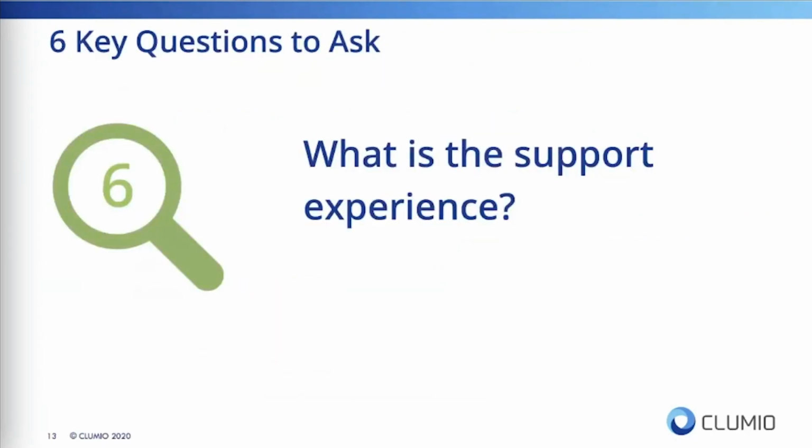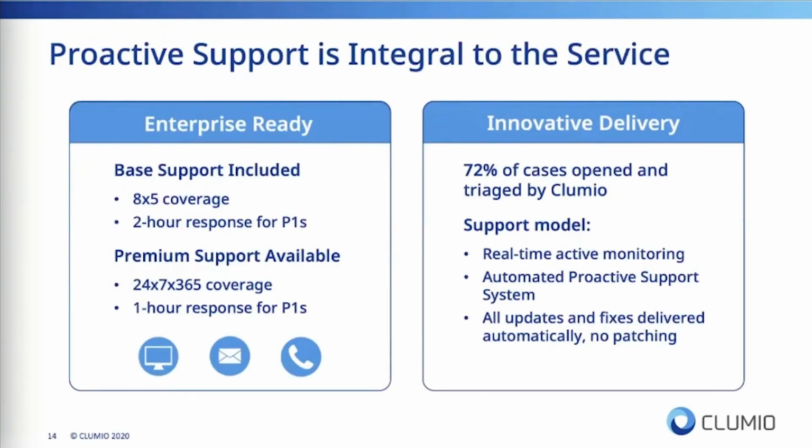Next and final question: what's the support experience? What's the level of support that you're going to get? Is it part of the service, and how much is it going to cost you? Well, our belief very strongly is that proactive support has to be integral to the service. We don't charge extra for the base level support. We do have a premium offering.